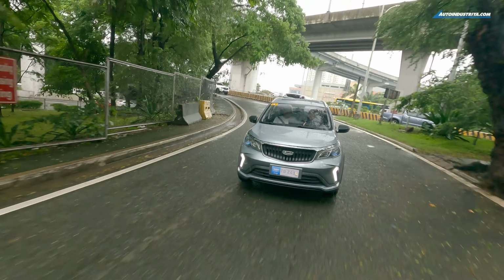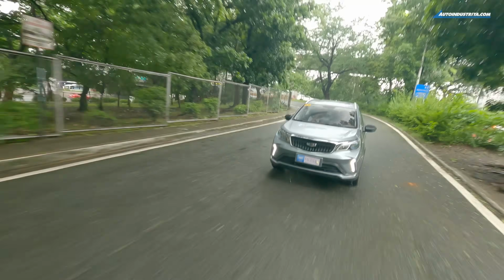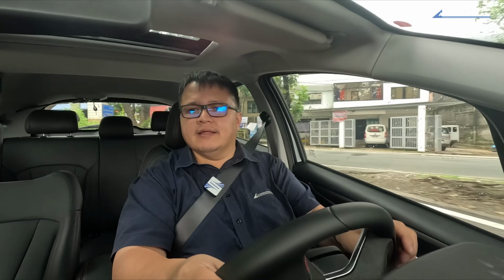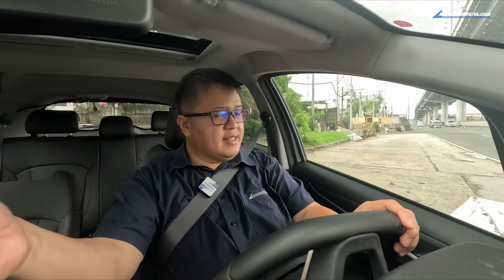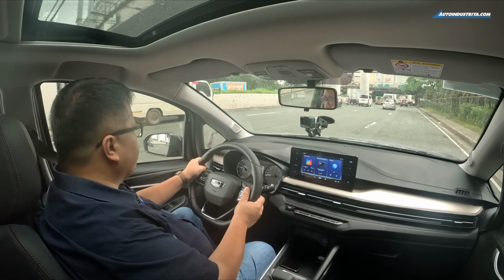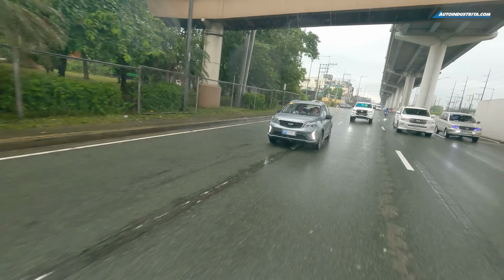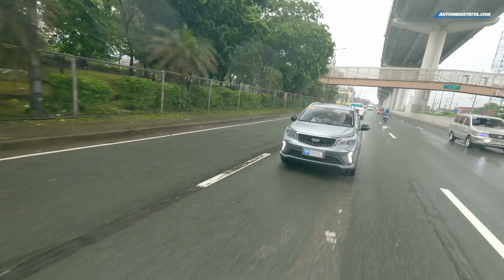First impressions, GX3 Pro. It's surprisingly comfortable in the city. Now, we have to say surprisingly because we can't really expect great comfort out of a vehicle with such a short wheelbase. That is a given because in a short wheelbase car, meaning the distance between the front and rear tires, the shorter it is, the more uncomfortable it generally is because the front tires have less time to settle when you go over a bump before the rear hits it and, you know, kind of shakes the whole vehicle.